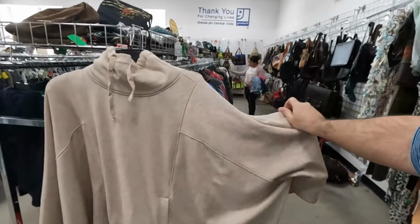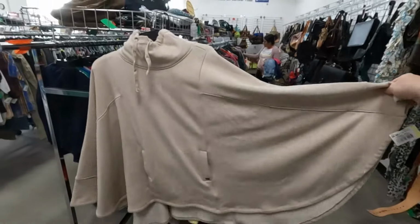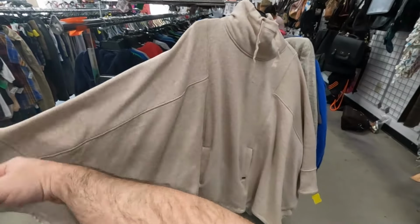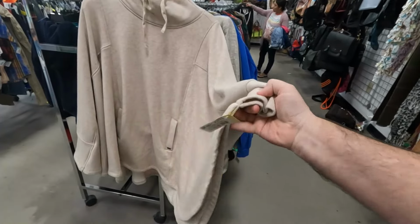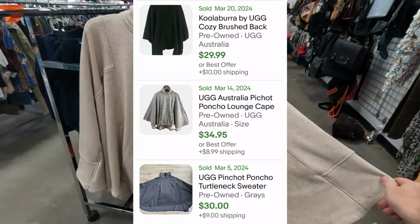It's pretty nice. It's like a UGG, Australian. It's like a pullover of some type. I don't know exactly what you call this, but she loves these type of coats. It's only $10. And even if she doesn't like it, it's got a little bit of resale value around the $30 mark. Some listed around $50. Well, that was a bit of a dud visit. Maybe we'll have some better luck tomorrow at lunch break.